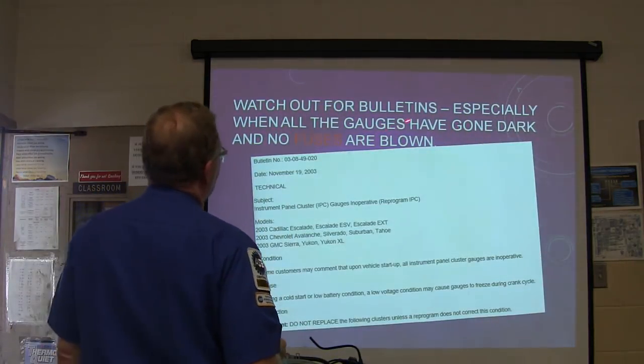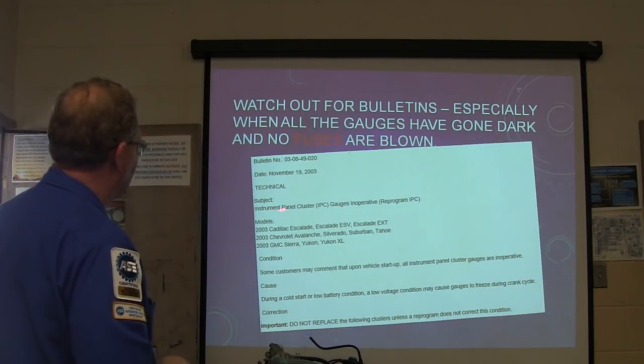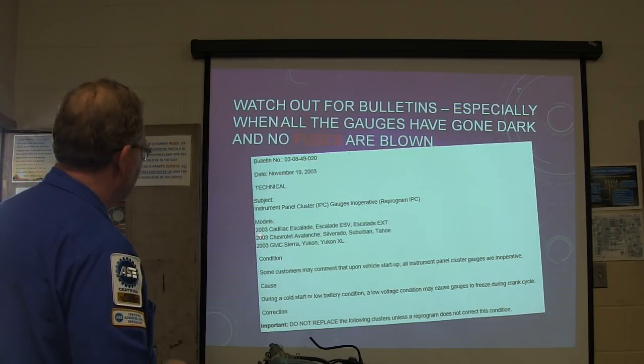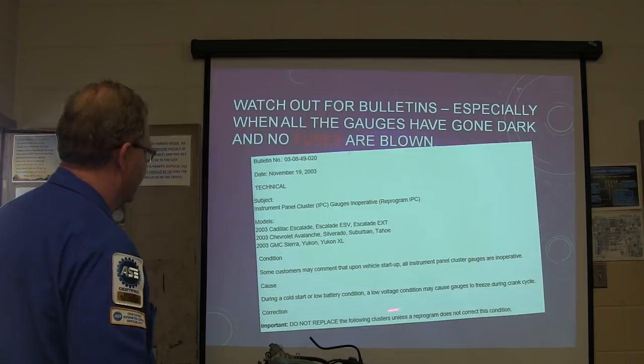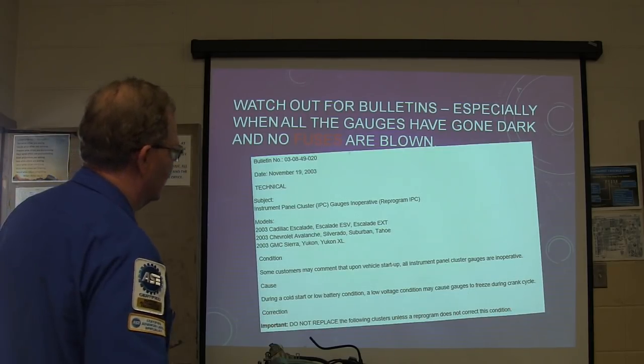All right, so watch out for bulletins. When all the gauges have gone dark and no fuses are blown, look at that. Instrument panel cluster gauges inoperative, how to reprogram IPC, Cadillac Escalade, and so on and so forth. Comment: no vehicle startup, all instrument gauges are inoperative during a cold start. Low battery condition, low voltage condition may cause the gauges to freeze during crank cycle. Don't replace the cluster unless a pre-programmed one is not connected.